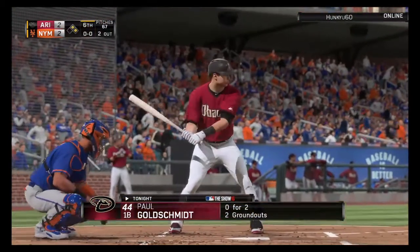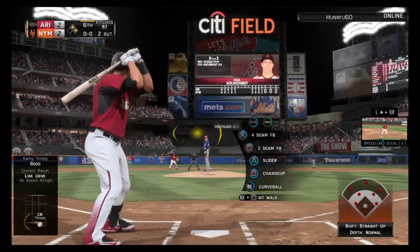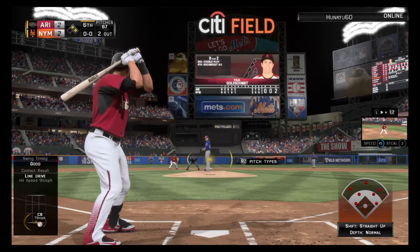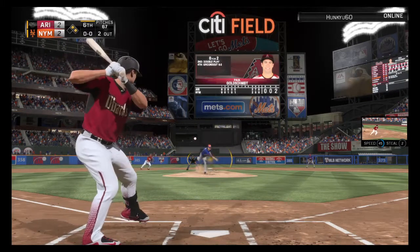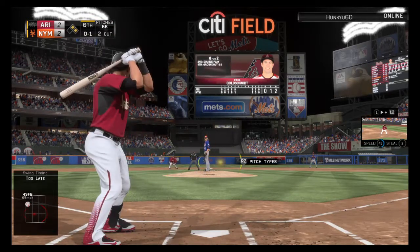Paul Goldschmidt strides in now, and we'll see if he can come through with 2 on and 2 out here in the 6th. Well, there's still a lot of this game left, but it is starting to get late. This is a big opportunity that they don't want to let slip away. Swing and a miss that time. It's 0-1.